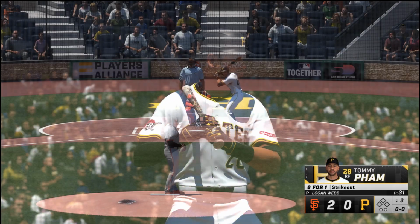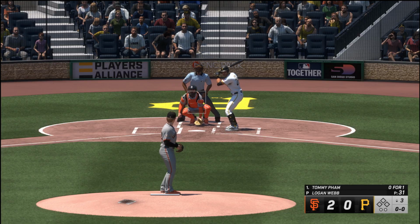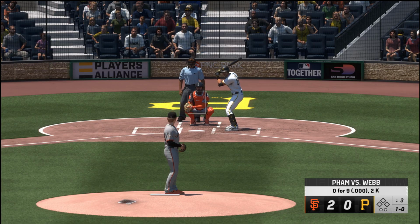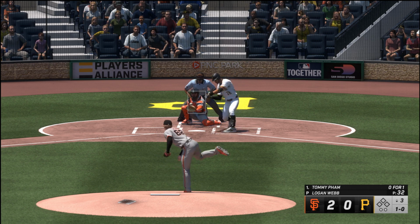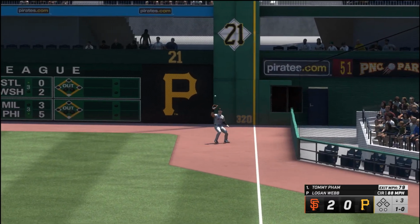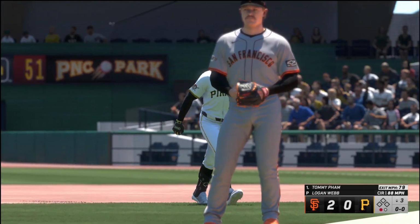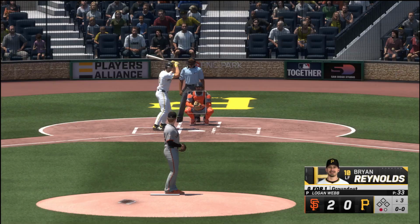And now the Pirates leadoff man, Tommy Pham. And downstairs. This one in the air, right field. Yastrzemski on his way over. Makes the catch, and there's one gone. Now batting, left fielder, B-Ray coming to the plate now. 0 for 1. He grounded out in his first at bat.